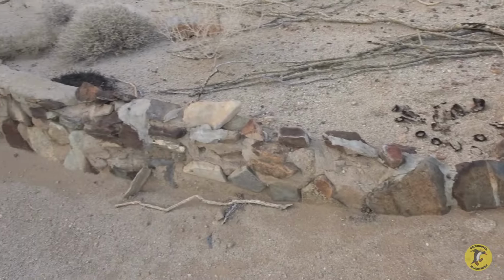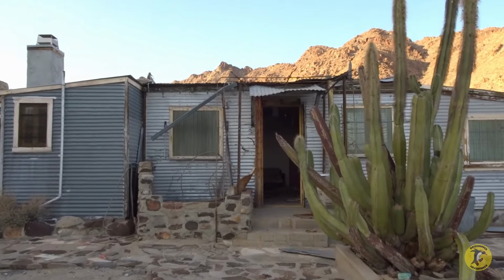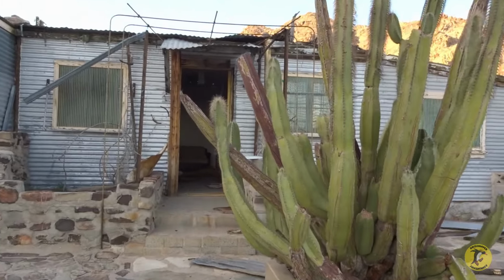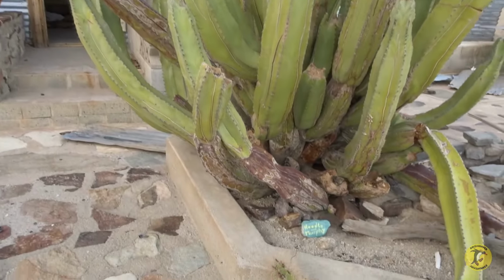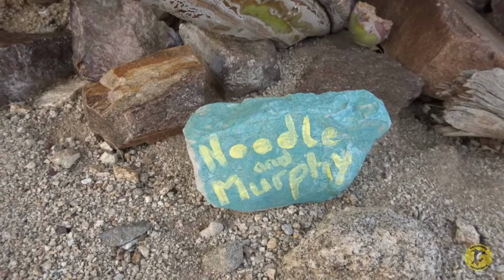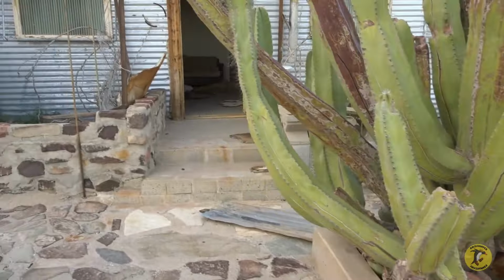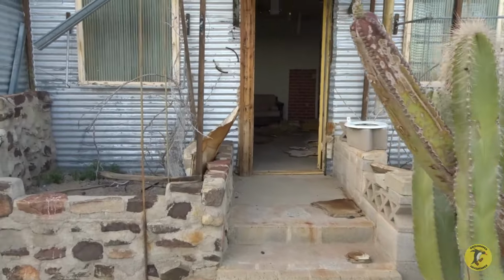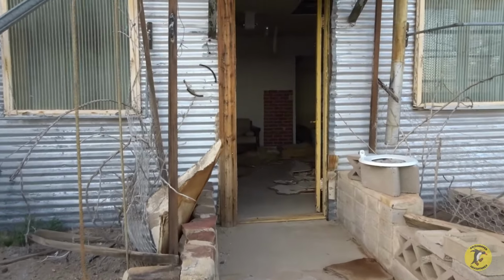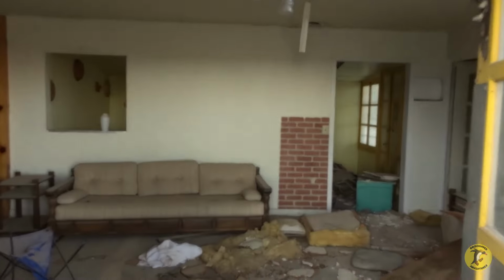It's possible that this may have been a small lake at one time. Looks like somebody put some real effort into building this house out here. What does that say down there? Noodle and Murphy. Oh, my friend Tina from Black Canyon City, the one who was in my New Year's video, her kitty cat was named Noodles. All right, let's go check this place out. Well, let's go on in here and have a look.